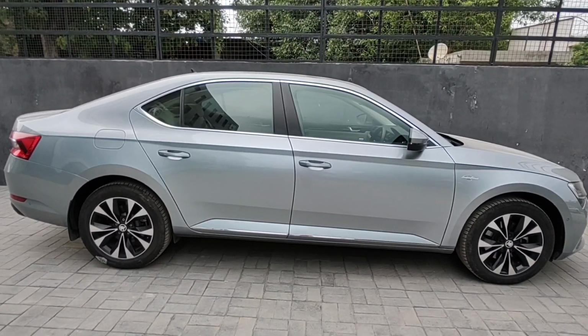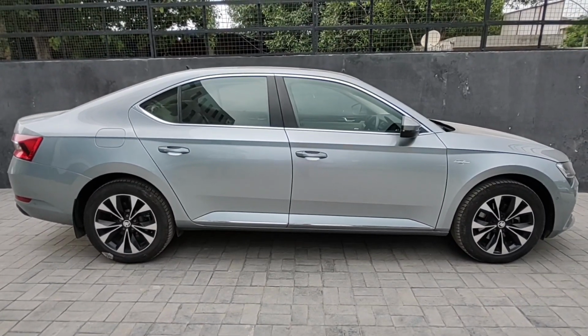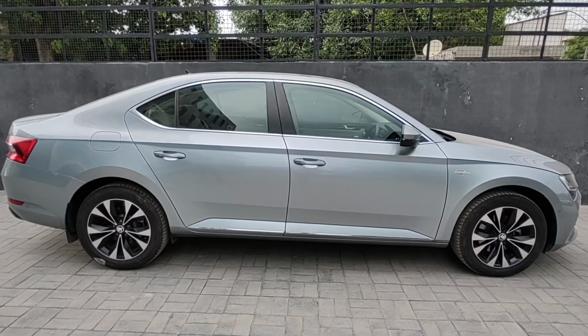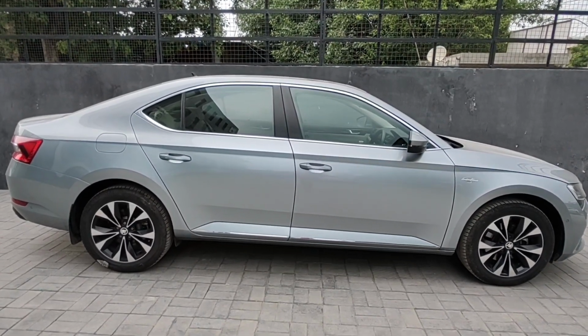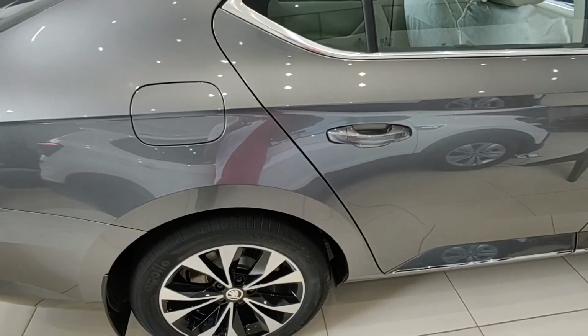Just imagine if it had, say, the straighter alloy design of the Jeep Compass in the 17-inch version, of course. It somehow would have distorted the entire personality of the side profile. This gives a softer and a more elegant appeal instead of a very sharp, straight SUV kind of alloy design. So I really like that.